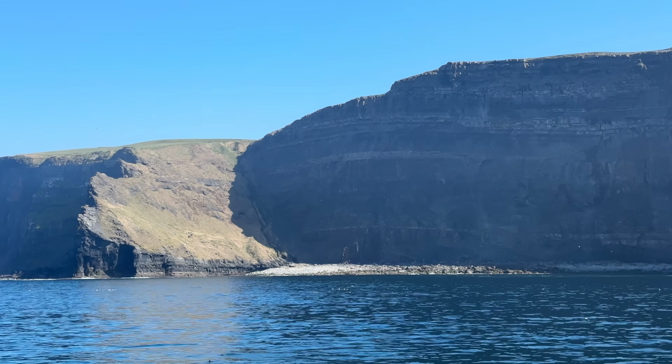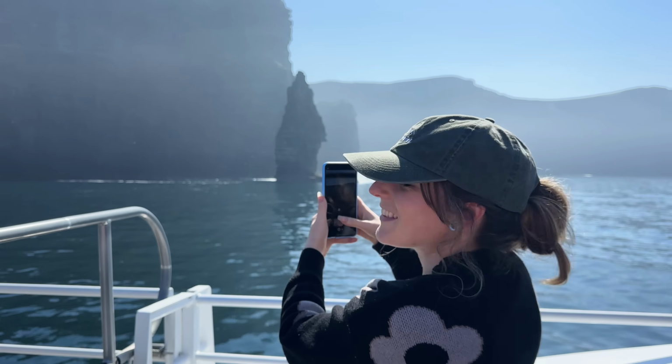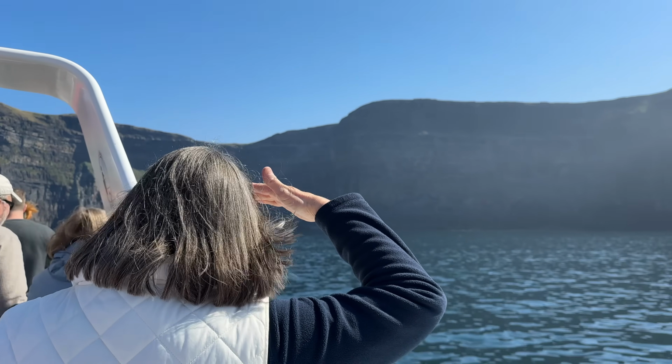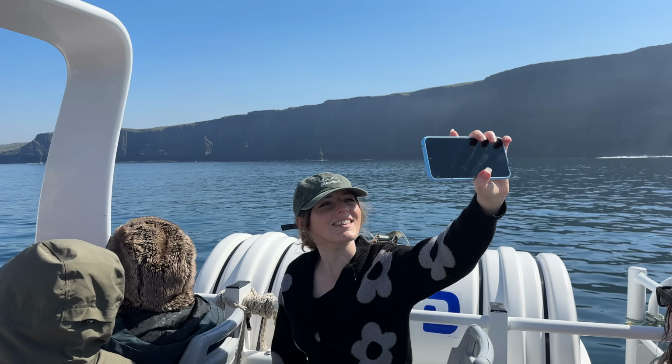It's a kind of experience that stays with you, whether you're on a romantic getaway, a family holiday, flying solo, or finally making that friends trip happen. The Cliffs of Moher boat tour will leave you with memories that will last a lifetime. And of course, a handful of pictures to take home with you.